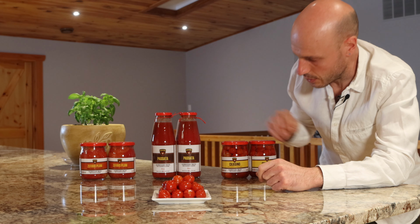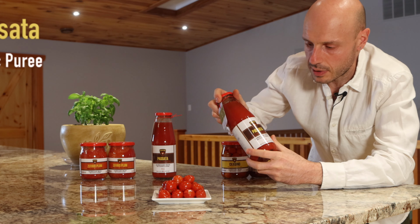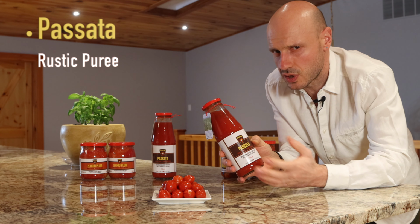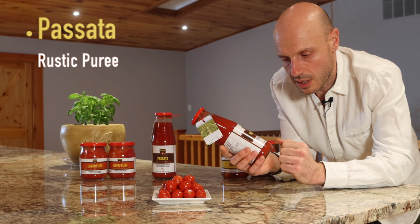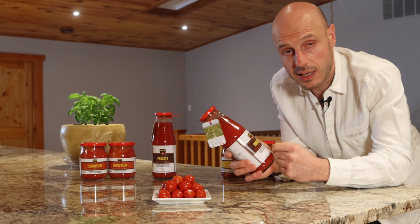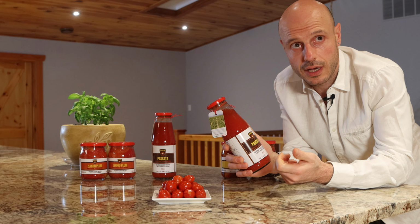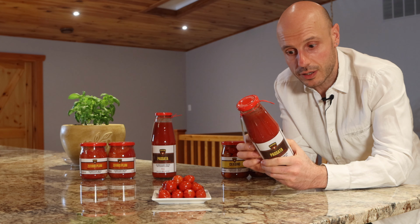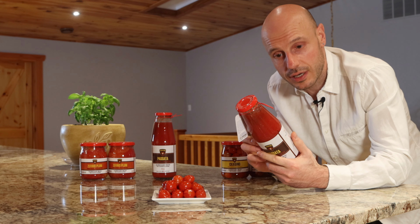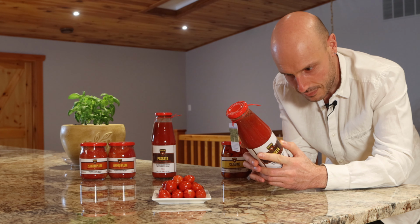Next, we move on to the Passata. This is really popular. A lot of people mistake this for a sauce. It kind of is a sauce, but it's not considered a sauce until you take the passata and put it into a pan that you're sauteing with garlic or onion or something, where you're then taking the passata and turning it into a sauce for your pasta or your pizza.